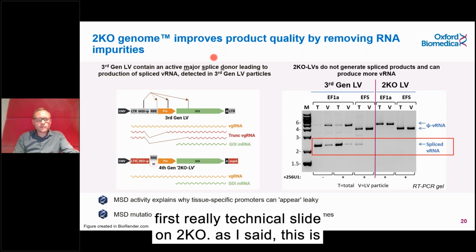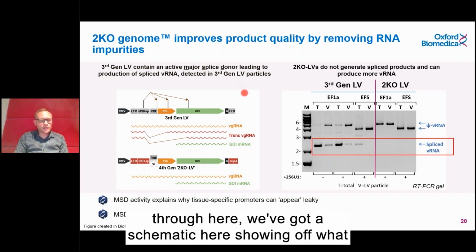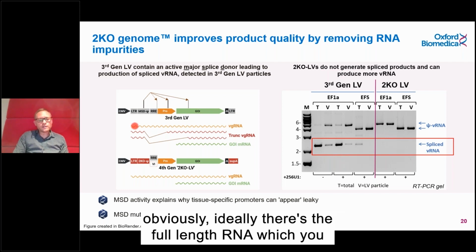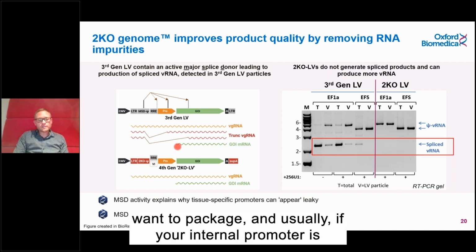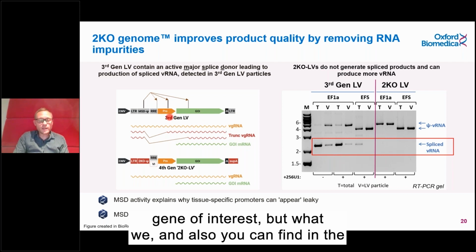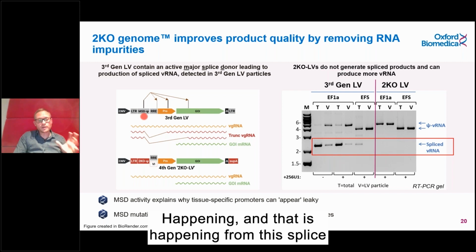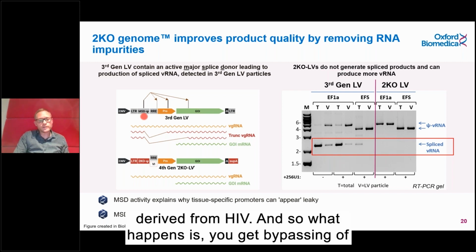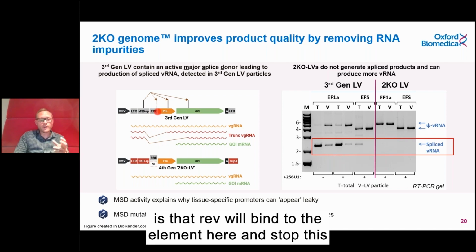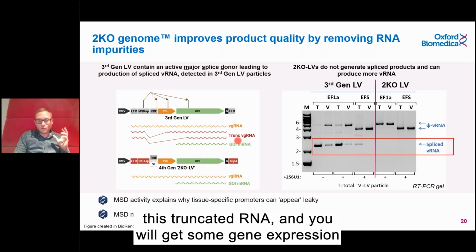Okay, so the first really technical slide is on 2KO, which, as I said, is the core of TetraVecta. We've got a schematic showing the RNA actually generated from a third generation expression cassette during production. Ideally, there's the full-length RNA that you want to package, and usually, if your internal promoter is active, you will also get some expression and translation of your gene of interest. But we, and you can also find this in the literature, have discovered that there's a lot of aberrant splicing happening from this splice donor that's embedded in the packaging signal derived from HIV. What happens is you get bypassing of this RRE element even in the presence of Rev. The dogma is that Rev will bind to the element here and stop this from happening. The consequence is that you make this truncated RNA, and you will get some gene expression from here.